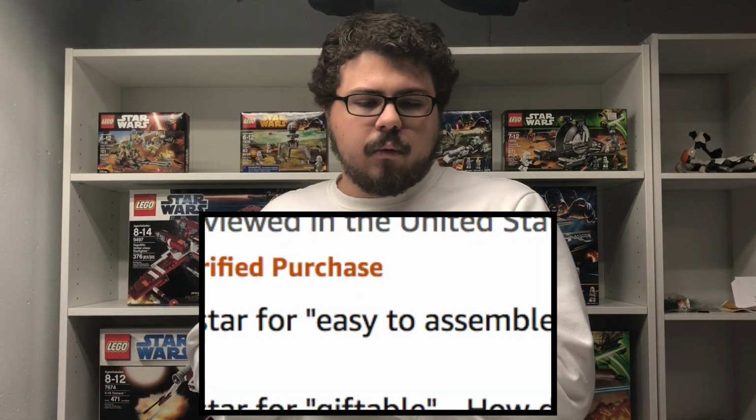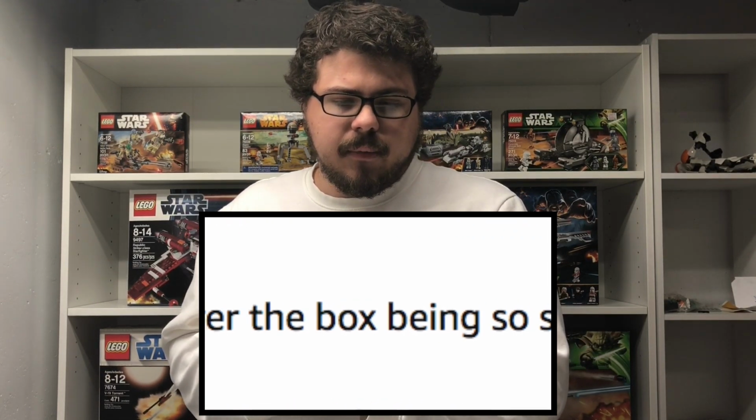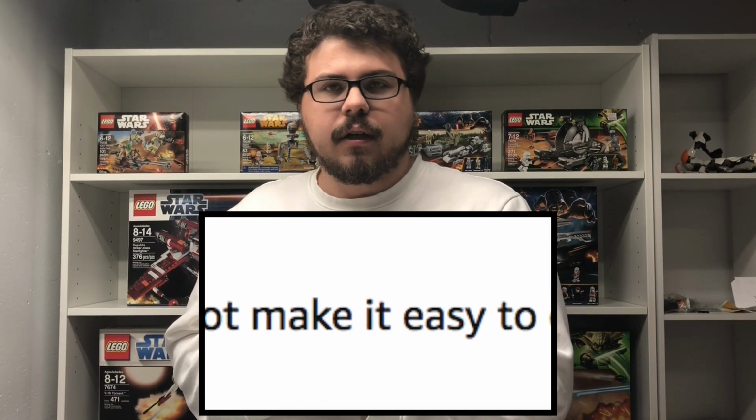So starting off, guys, with Gabe, this is actually on the Mandalorian Brickhead right here. He says, one star for easy to assemble. I'm sure the LEGO themselves are easy to assemble. However, the box being so severely damaged does not make it easy to open. Not too sure what that means, but I would assume if the box is damaged, it would make it even easier to open since it's already being crushed. Probably is already partially open, so there's that.